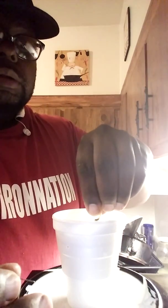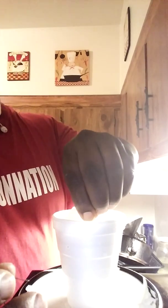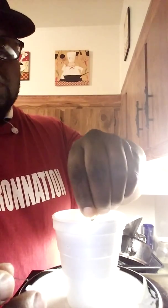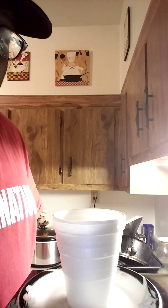So I'm going to poke a hole through this real quick. Put it in here. And we're going to see how long it takes to come through the cup, like it's supposed to do. I can actually see it kind of coming on the inside right now, a little bit.